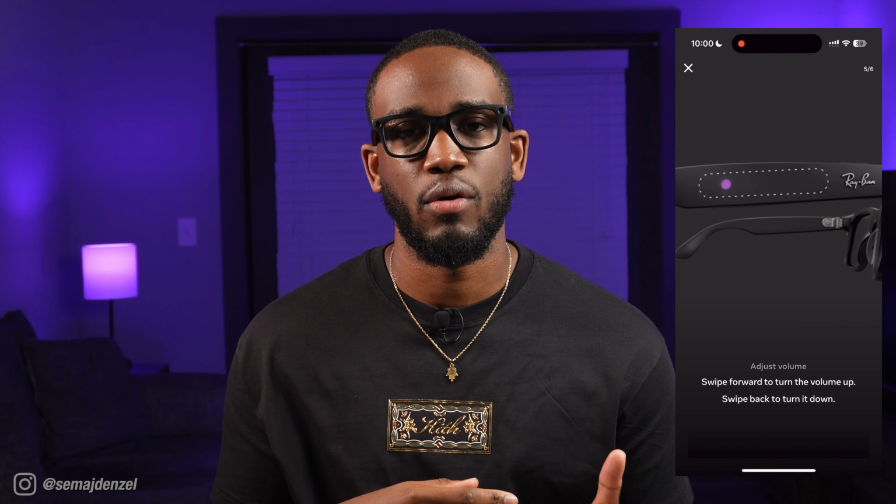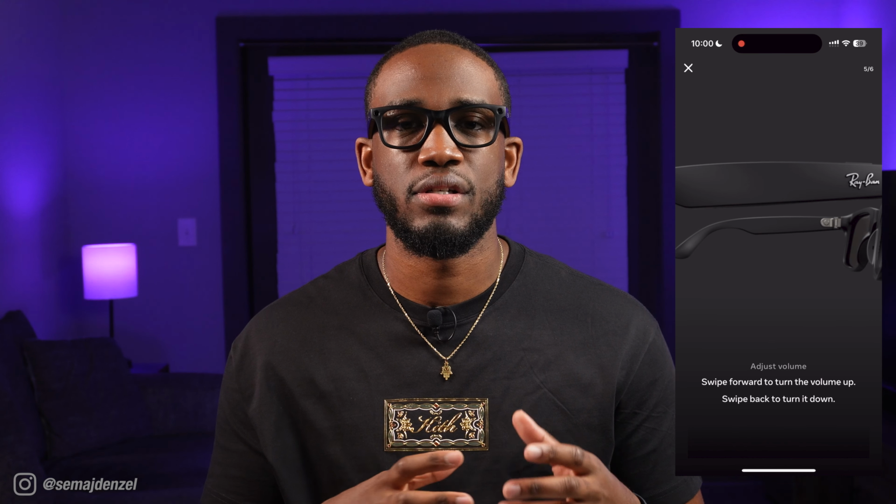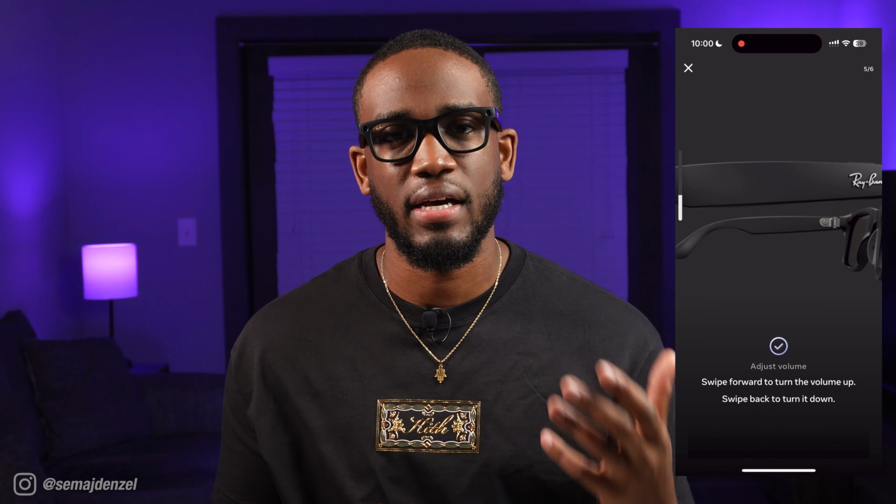There's also a touch bar located on the right hand stem of the glasses as well. So swiping forward increases the volume, swiping backwards decreases the volume, tapping pauses the music, double tapping, you're able to skip the music, and triple tapping starts the song back over. So again, a lot of these functions you're already used to from other devices. Now you have the ability to use them in your smart glasses.